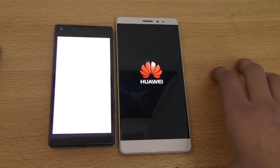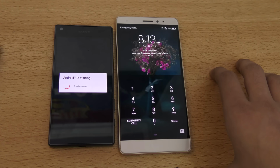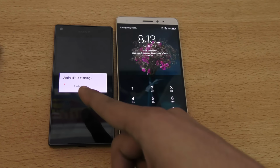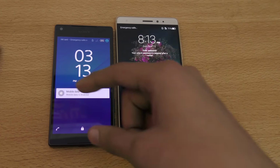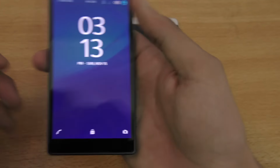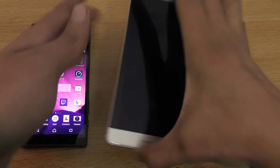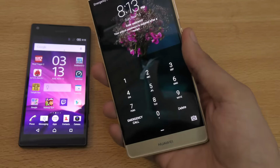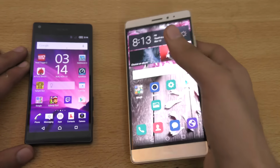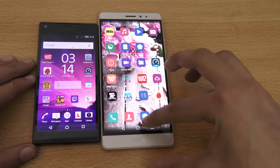Let's see. Interesting, both are taking some time. So I think it's an equal test, because this one is taking time when the Android is starting. I think I might have had a software update, but whatever. Let's move towards the benchmarks. Okay, so I'm just gonna close everything in the background on this phone.